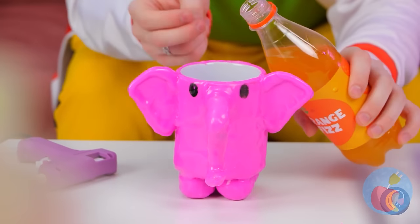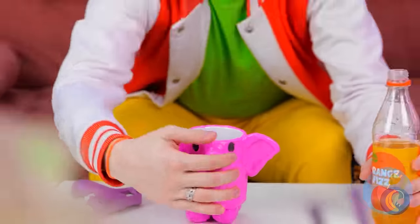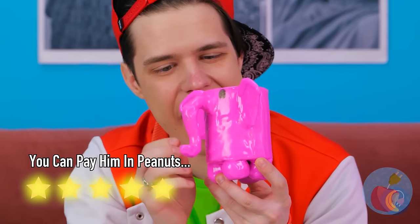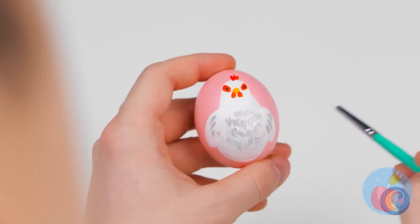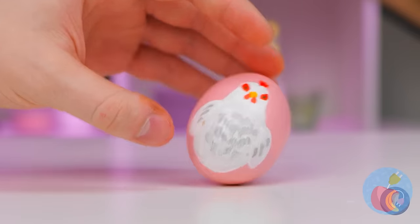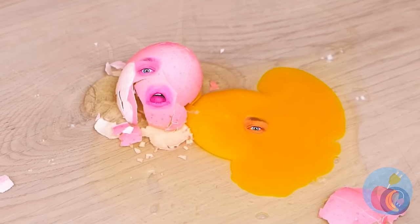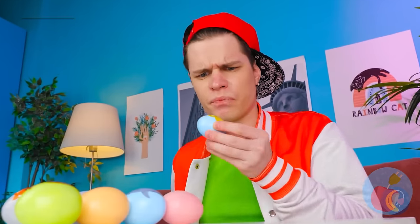Pour in something to drink and enjoy. And look, the trunk's a handle. And the ears are ears. Starting to see the family resemblance. Careful. No. Oh, well. So, who wants omelets? Frittatas?